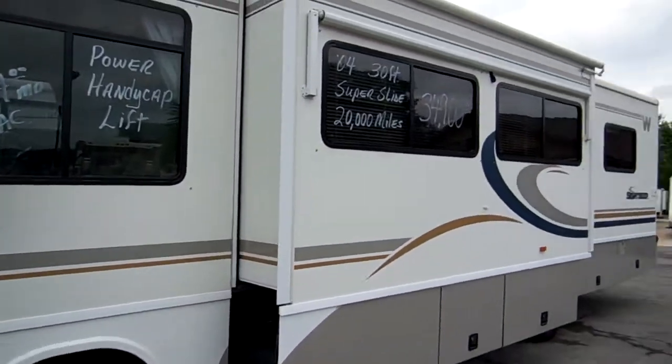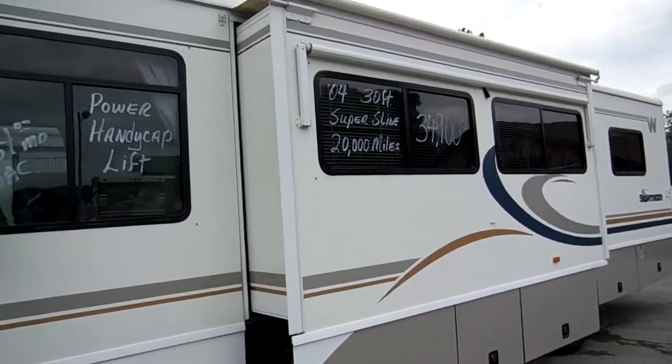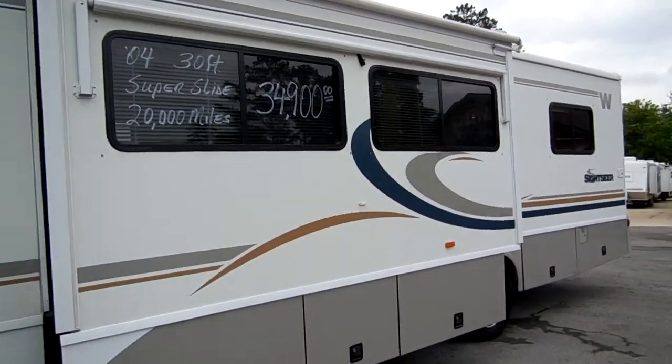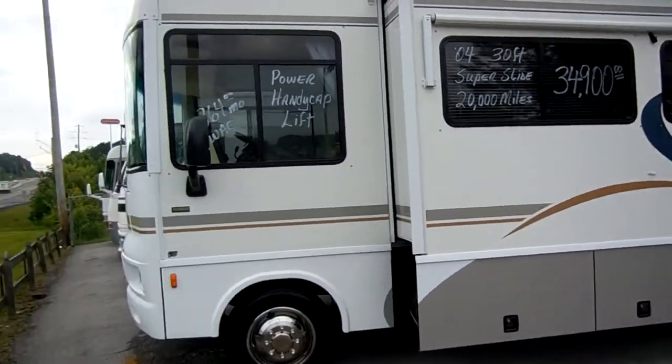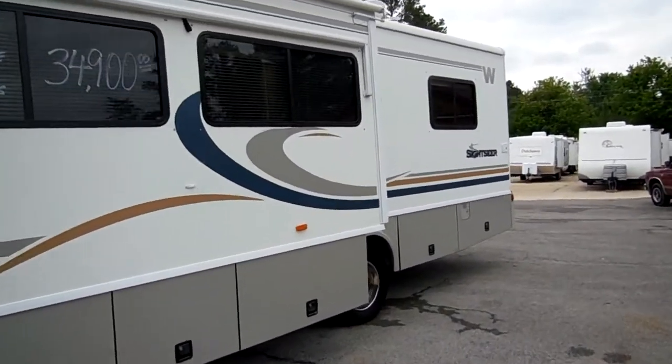Folks, many of you know I own a Winnebago myself. These are one of the best built motorhomes on the road. I've been to their factory. Over 80% of the parts on this RV are actually built by Winnebago, so you can always order parts directly from Winnebago instead of having to go through a dealer.